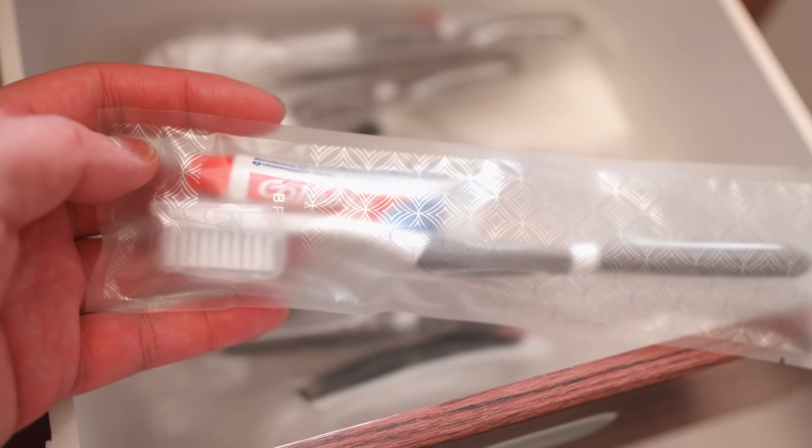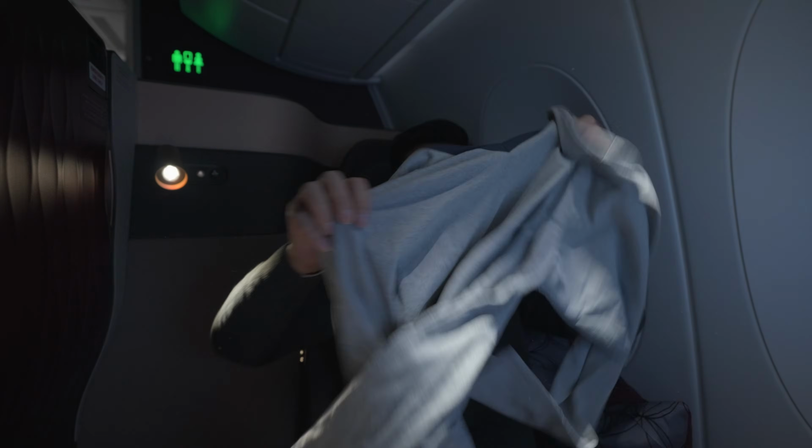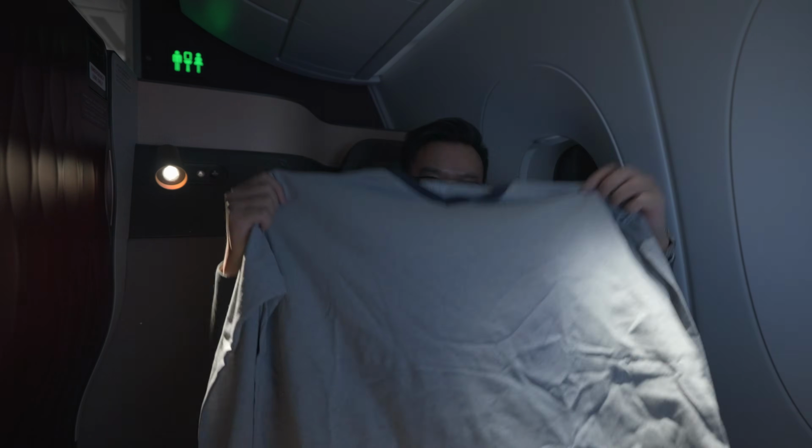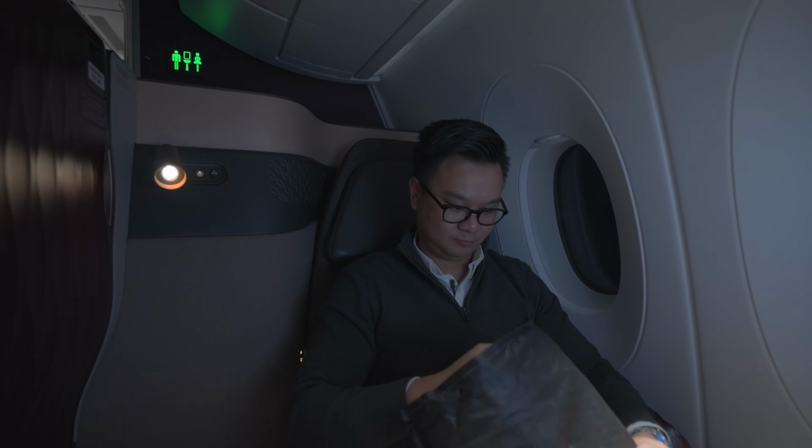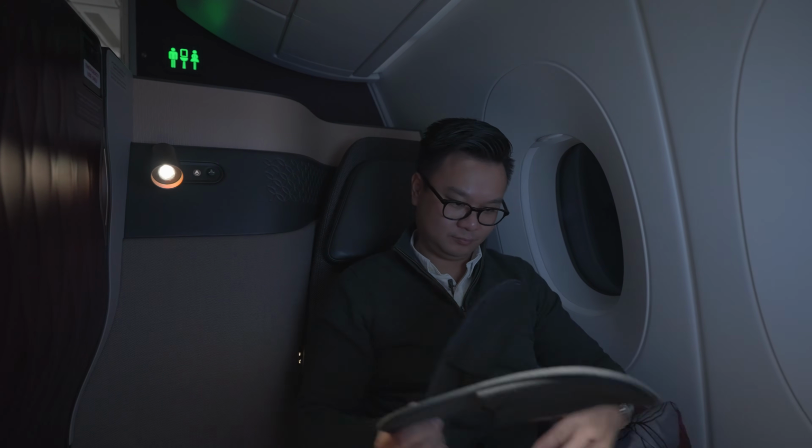I got asked which size I would like for my pajamas, and I usually go for large. But the flight attendant didn't think I was large and recommended I go for a medium. I still wanted to go for a large, and after trying it out, it turns out I should listen to the flight attendant. There was also a pair of slippers inside the pajamas bag.